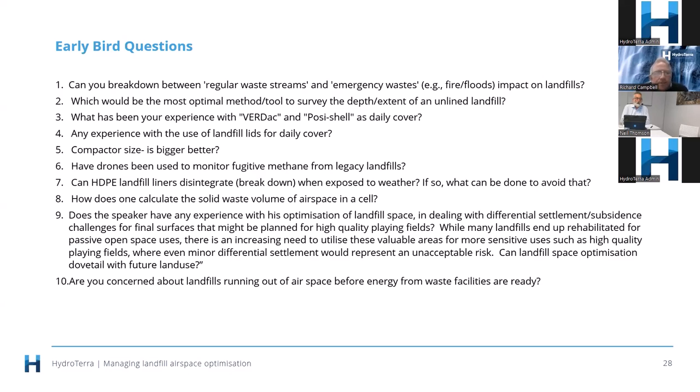Next question. You've probably sort of covered this, but how does one calculate the solid waste volume of airspace in a cell? We get the as-built drawings of the leachate collection system, which is the surface layer of the basal liner system. There's also the top of waste contours pre-settlement that are embedded within the license for that cell. So you know the upper surface being the top of waste pre-settlement, you know the basal surface, and so you can calculate in a 3D program such as AutoCAD and Civil 3D, you can then estimate that solid waste volume between the two surface layers.